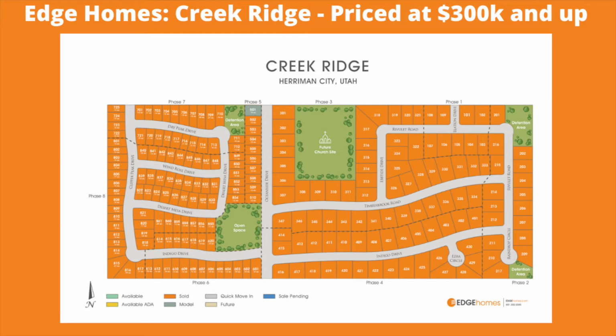All right, now we're going to dive into some Edge Homes. These are very nice developments. Edge Homes is a great builder, and you can see Edge Homes developments all across Utah, from Salt Lake to Utah County. Creek Ridge is priced starting at $300K and up, and as you can see from the plat map, it's basically sold out except for that one lot.